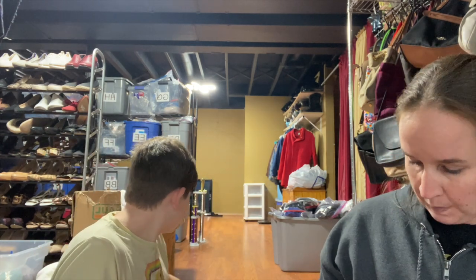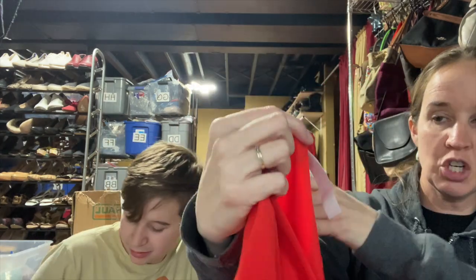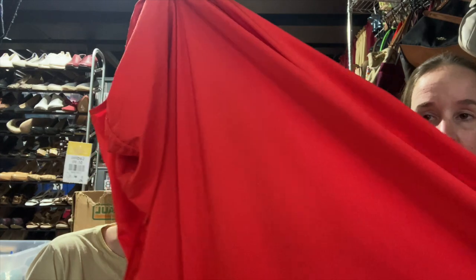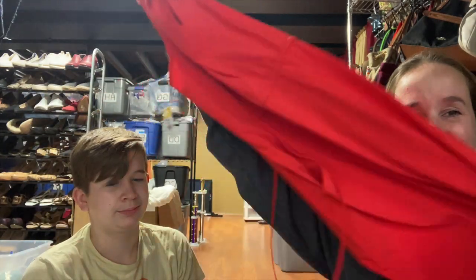Baby Yoda. Okay, we have an Athleta dress. This is a size large petite. It's a red sleeveless with a tie in the middle. I thought it was a jumpsuit at first, but it's actually a maxi dress, which I like better, and it has a big slit down the side too. Jumpsuits don't do that good for me.